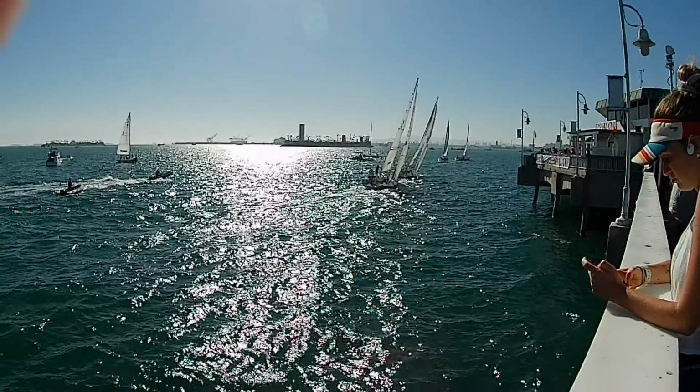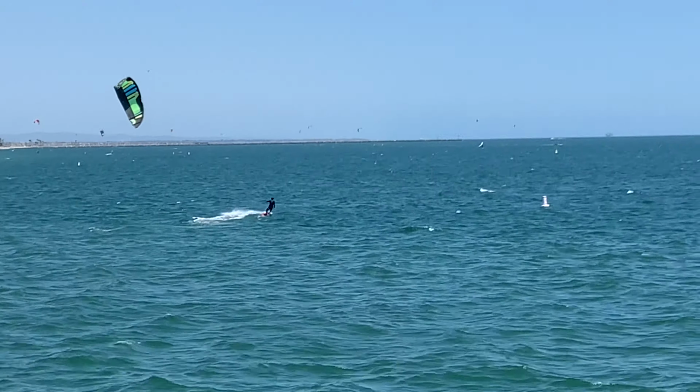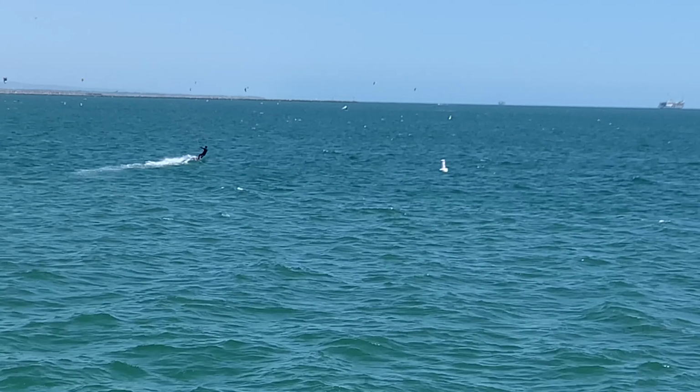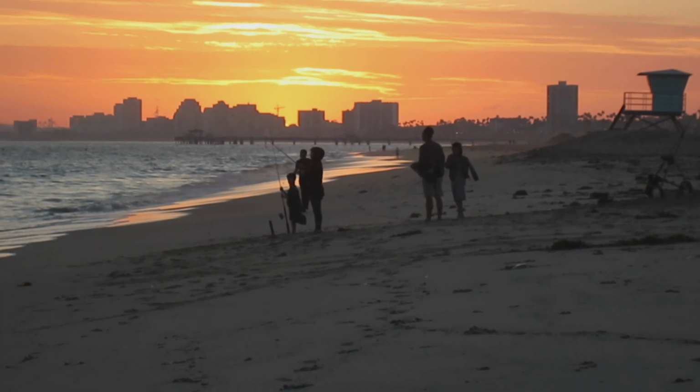So I really encourage you, if you're considering doing some coastal cruising, to look at Alamitos Bay and the Long Beach area as a potential stop, and spend a few days or even a week or so there.